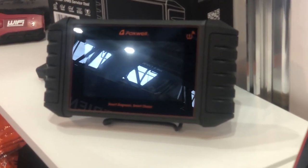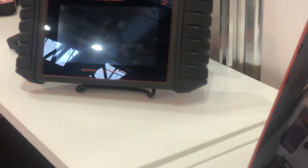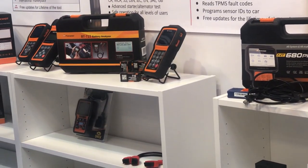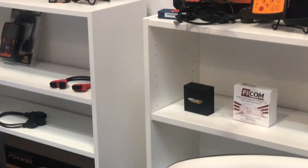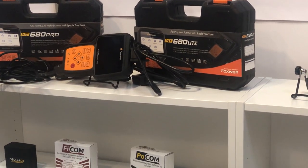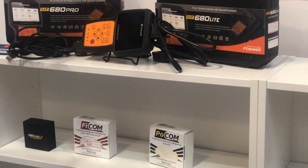That's good value, a scanner under £500 doing TPMS. Yes, it's pretty good. It works with the Foxwell, so they've got the Foxwell's own TPMS sensors. It comes with a set of 4 of those, and they're reprogrammable. So if you want to, you can program them to virginize them and put them from one car to another. And also your clone sensors as well.